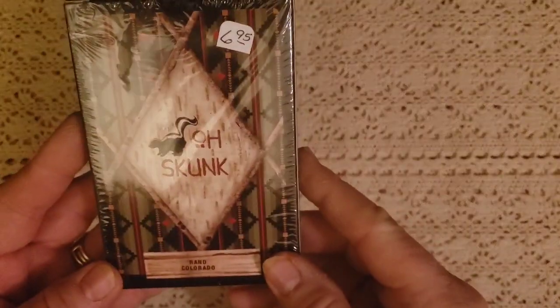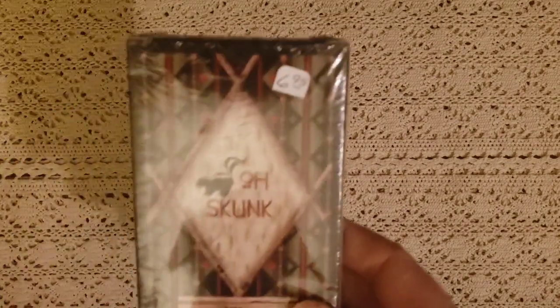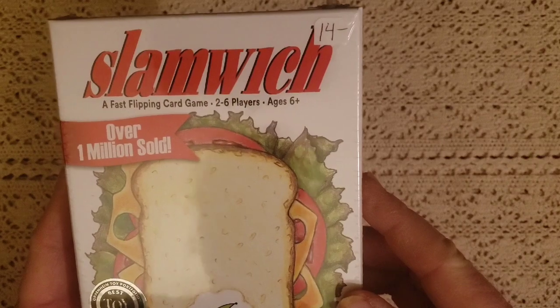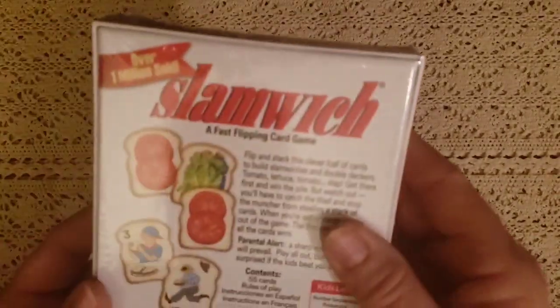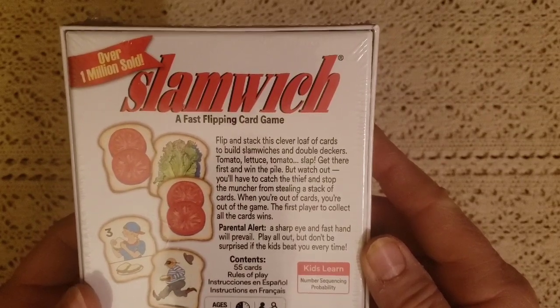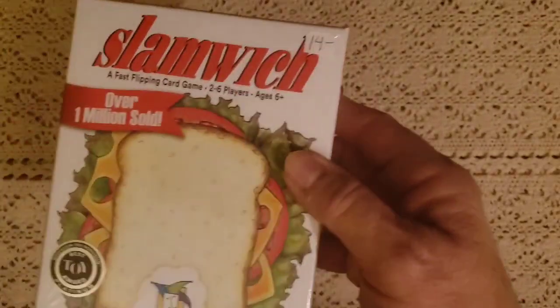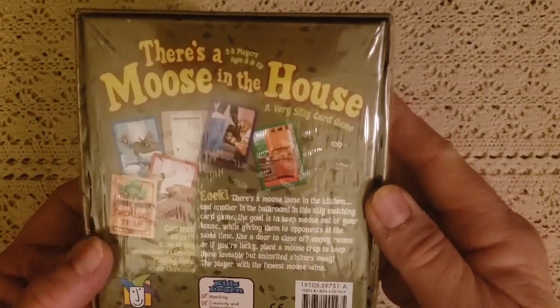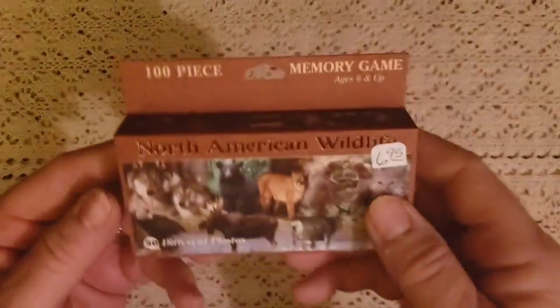The next one I got is Oh Skunk. It's a card game, and it's really a fun game if you've never played it. The next one is Slamwich. Over 1 million sold, and this is a really fun game too. So I'm excited. I've not played this one before, but it looked really fun, and he said it was really a fun game. The next one is There Is a Moose in the House. So another fun game. New ones to try for Friday fun homeschooling, homeschool gaming.